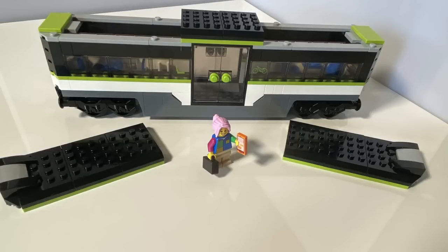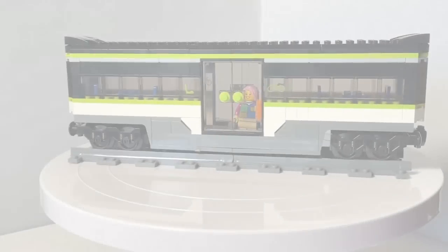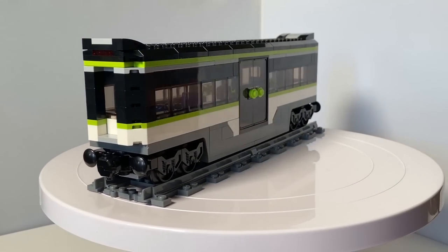Here too, the roof is divided into three parts, and here too, we find the small display boards under the roof. I like the idea that the new express passenger train can travel at least 303 km per hour. That's more than 188 miles per hour. And again, I'll show you a 360-degree view, although a difference is hardly recognizable.